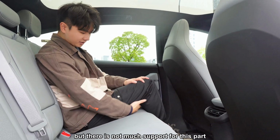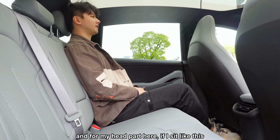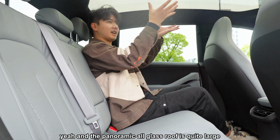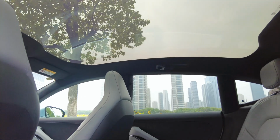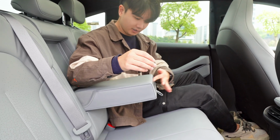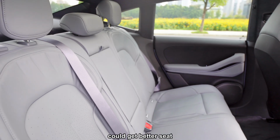But there is not much support for this part. We have to sit like this, and then we'll be sitting better. For my head, if I sit like this, I have maybe three fingers of room over here. Yeah, and the panoramic all-glass roof is quite large, so I think that's the trade-off, because it is the fastback design. For the center console part, we will get two cup holders over here. The floor is completely flat, which means the person sitting in the middle gets a better seat.